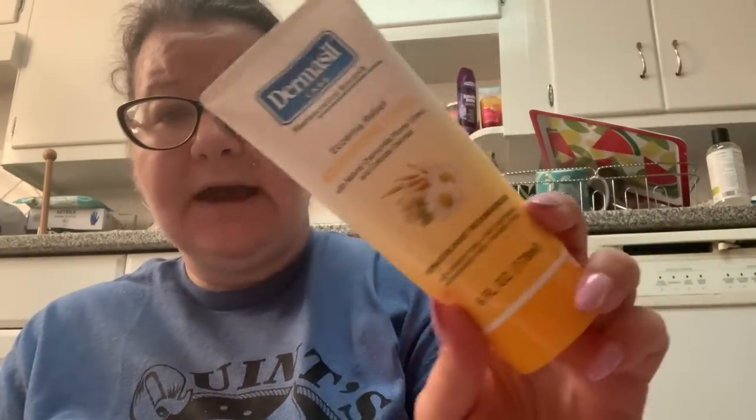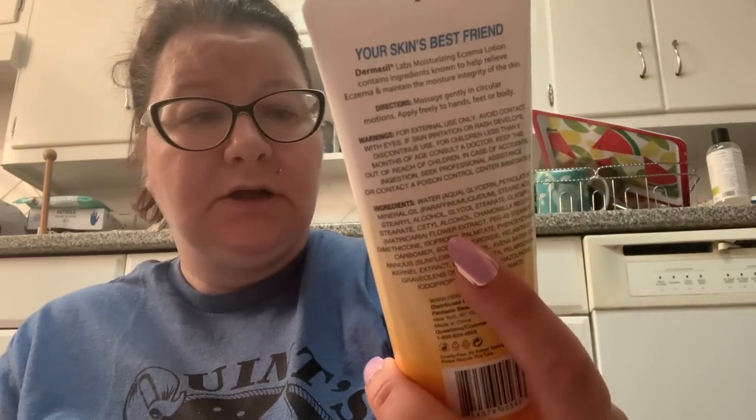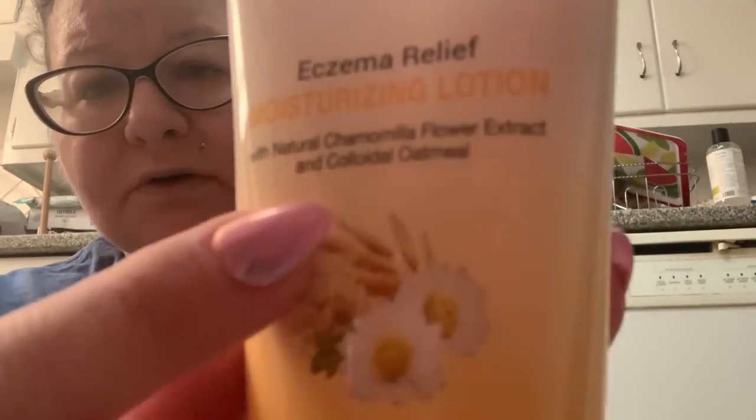Seems okay. So I want to see if this works on my dry skin. I've never seen this before. I've seen Dermacil at Dollar Tree, but I've never seen the Eczema Relief Moisturizing Lotion. I don't know how to say that word.